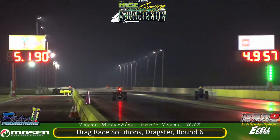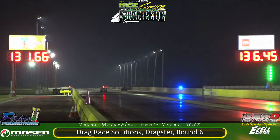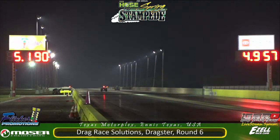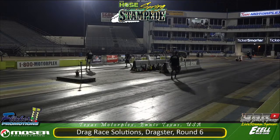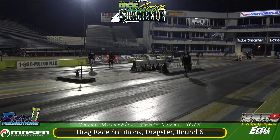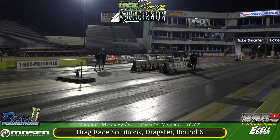Seven thou separate them, advantage Terma, win light Terma, 002, and 3 thou under, taking a thou at the finish line. Double breakout race. Rollinson is 009 and 10 thou under behind him. Chance Terma, two take one, moves down to round number 7.